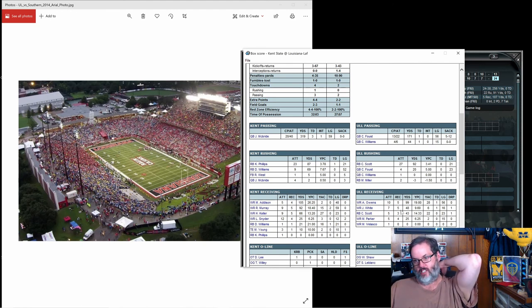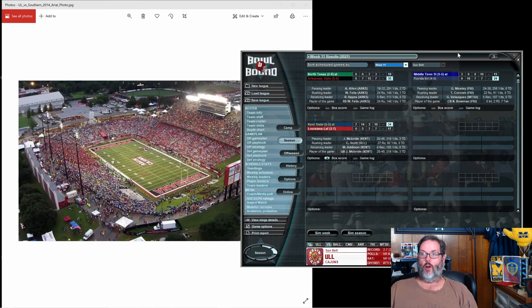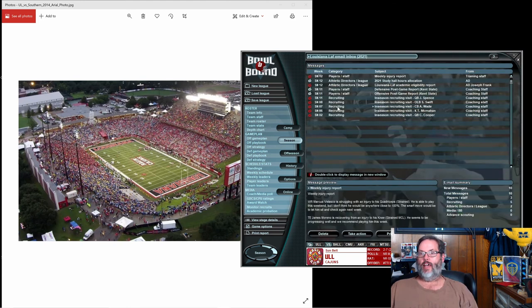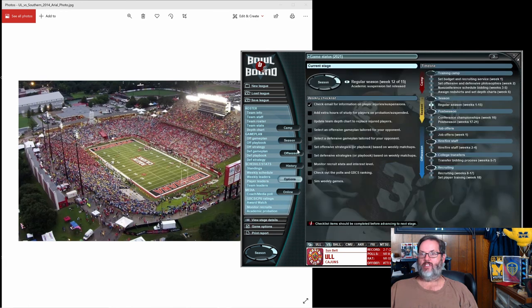Now, Owens had 5 catches for 99 yards, almost 20 yards a catch. With him back from suspension, being one of our better players, I really want him playing and being a part of our attack. So I'm going to go back to the other tactic. I'm thinking Football Manager again, but we're going to go back to the other option that we had with the passing and using the playbook.